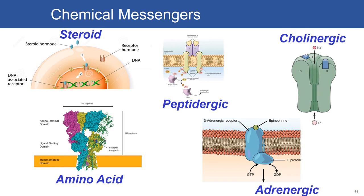So there are 5 types of chemical messengers. We have steroids. The steroid hormone is, and we'll talk about each of these, steroid hormone, an amino acid. We have peptidergic. This is the insulin type. We have adrenergic, and it's related, I guess I should say, where we have epinephrine, and then we have cholinergic, where we have acetylcholine type receptors. We'll talk about each one of these, but there are 5 classes. You need to know all of them.